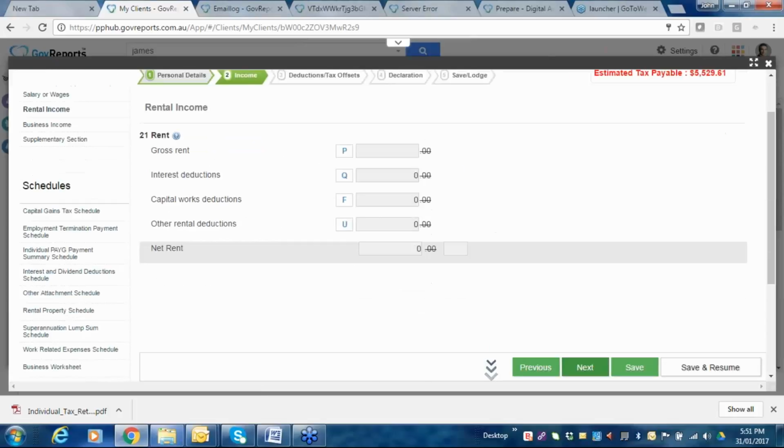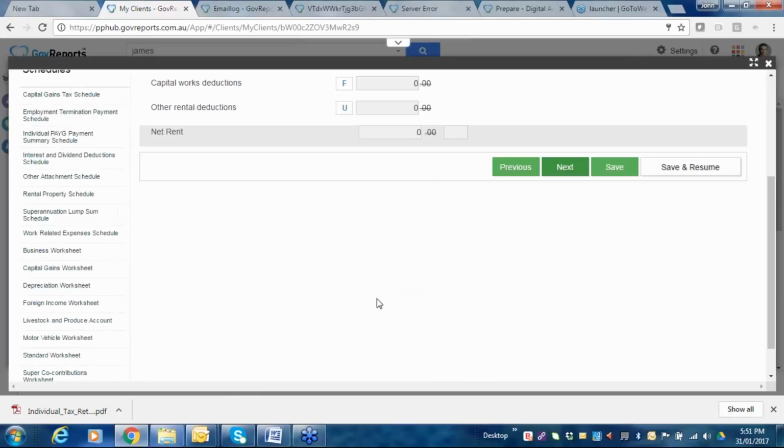With the other non-individual tax returns, do you also do data entry into the system, or is there a way that you can import data from accounting software into GovReports when you prepare the tax returns? That's a great question. There is an accounting system within GovReports. There's GovReport Ledger, which you can import trial balances into from other systems. The client can use any system, and you can import it to GovReport Ledger, and from the ledger you can do all the work, and then it flows through to the tax return.